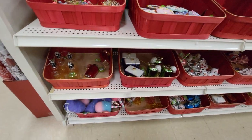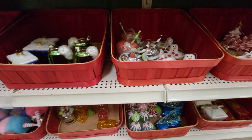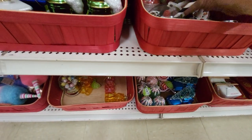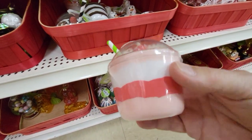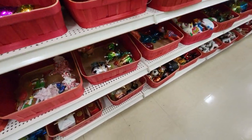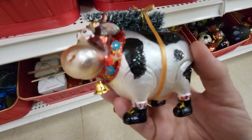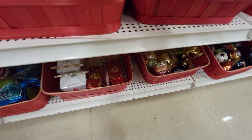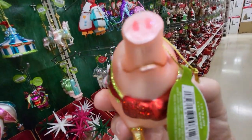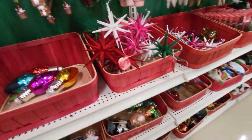So they also have stuff down on the bottom here. Let's see if they got anything really crazy, and I'll show you guys. I like this one. I like this one a lot. That's really cool. And then they have a strawberry one too. Okay, bending down is not a whole lot of fun. Here's a cow. I love cows. Hello. Let's see what we got back here. Oh man, here's a pig. Oink. Let's see how much the pig is. 15. 15 for the pig.